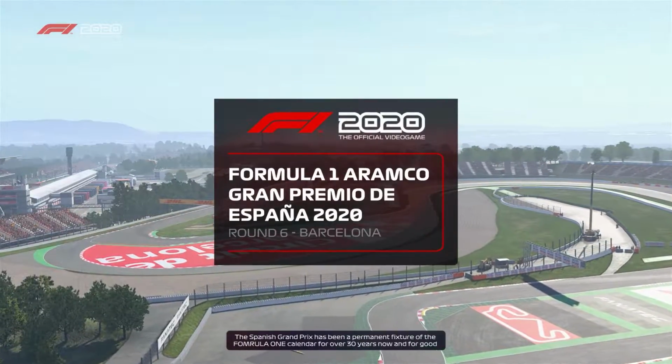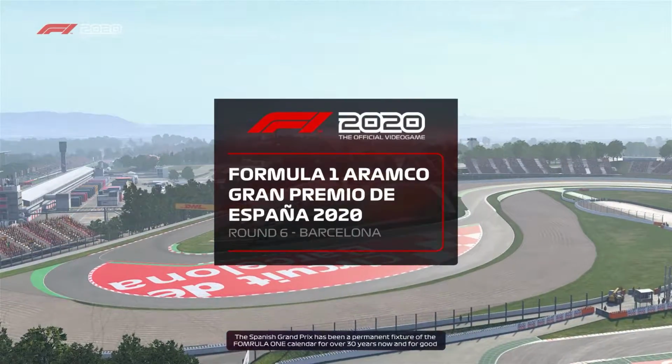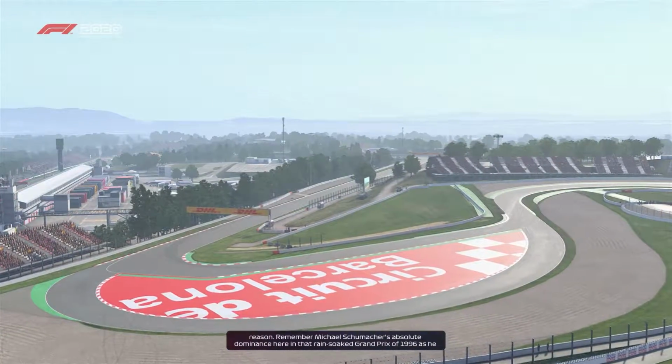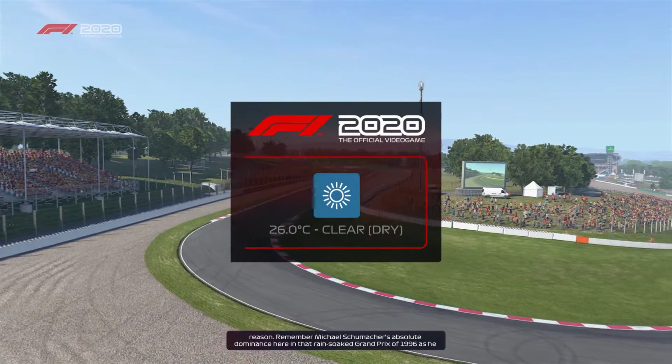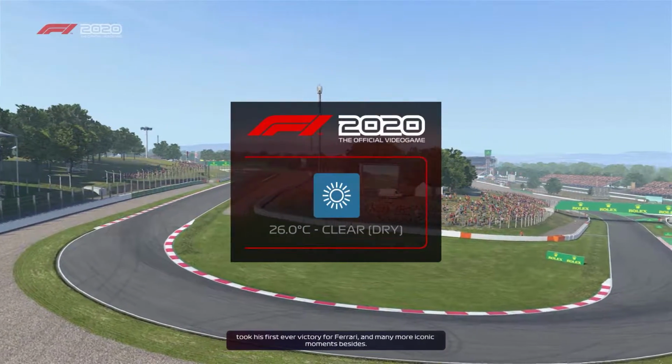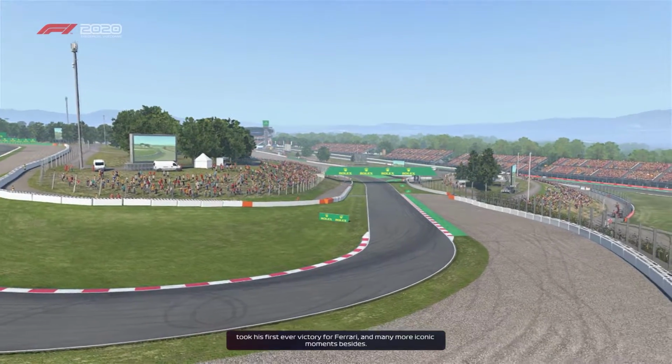The Spanish Grand Prix has been a permanent fixture on the Formula One calendar for over 30 years now, and for good reason. Do you remember Michael Schumacher's absolute dominance here in that rain-soaked Grand Prix in 1996? That day he took his first ever victory for Ferrari, and we've had many more iconic moments since.